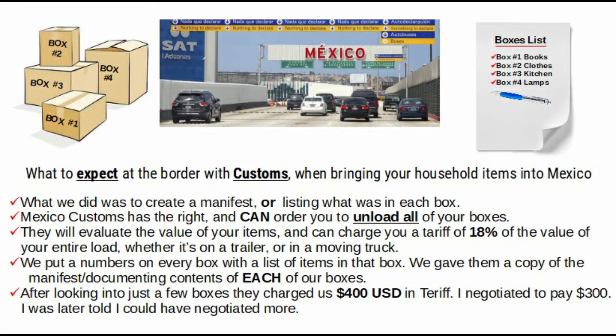Okay, so I'm wrapping up with this slide, just so you're aware of when you're holding on to things or when you're going to keep things and bring them down. This is something you're going to want to know about. So what to expect at the border? Customs has all the right to have you unload your truck or take everything off of your trailer. This was something that was given to me as a heads up. As you'll see on the left, there are box numbers. On the right, there's a list of what's in those boxes.